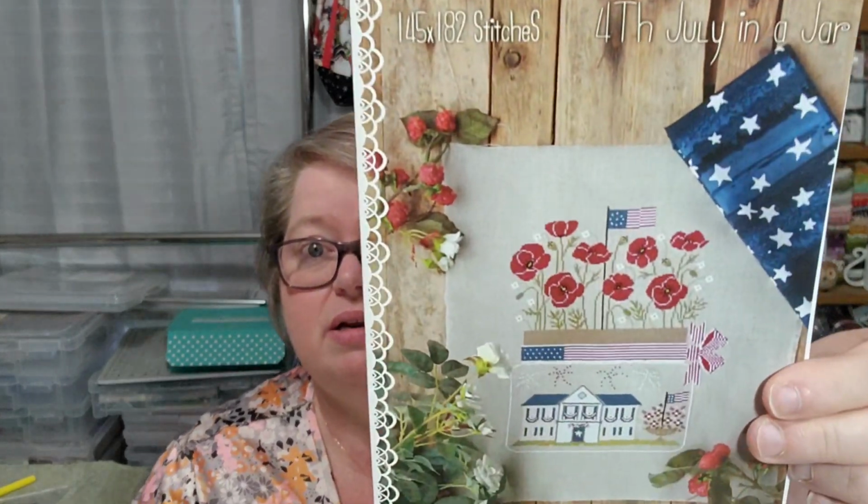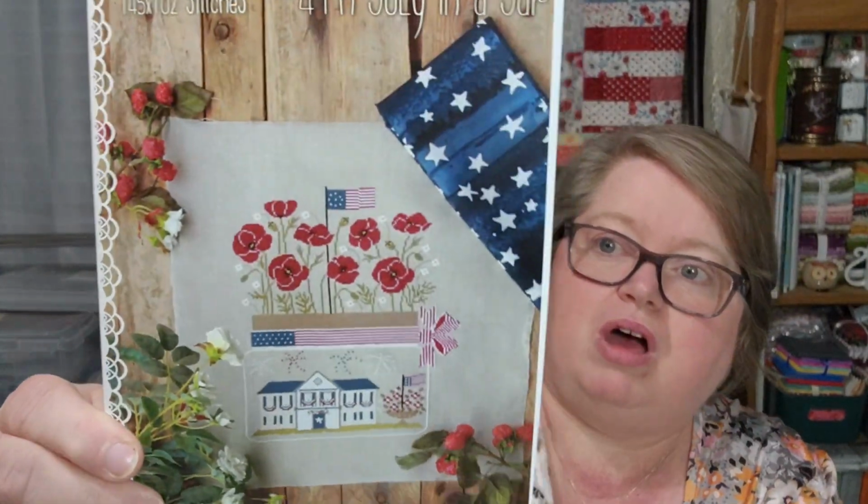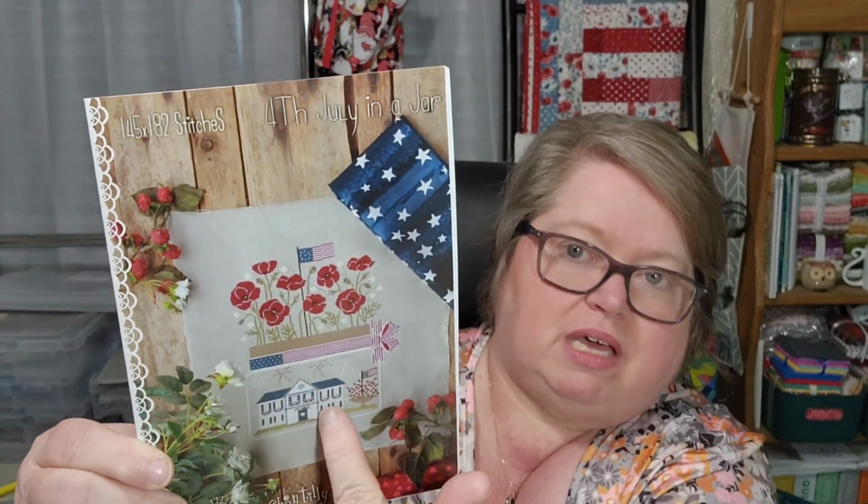But I thought this was the most beautiful little 4th of July I'd ever seen. It's by Madame Chantilly, and it's called 4th of July in a Jar. Y'all look at that. Look at those flowers. Are those just not the prettiest little thing? And this is your little mason jar, and it looks like the White House is in it.